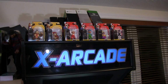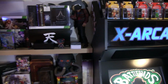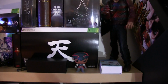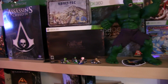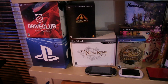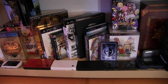Up top, some more World of Nintendo figures, some promo boxes back there. Then we move on to my special edition stuff. Up top is 360 stuff. You see the Freddy Krueger statue there. I'm not going to go through all these, I'll just quickly pan through and mention some of the highlights. The Fallout stuff, I really enjoy having that. BioShock 2 behind there. And then down to PlayStation stuff. The Ni no Kuni White Wizard edition was super hard to find. Lots of Metal Gear special editions. Metal Gear is one of my favorite series.